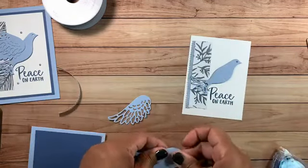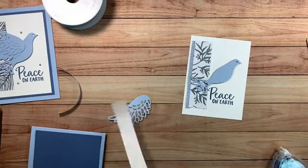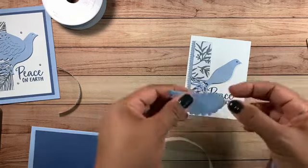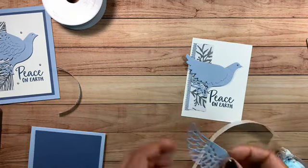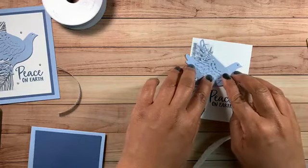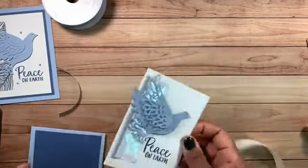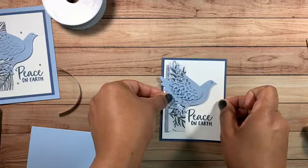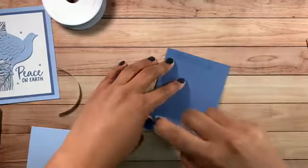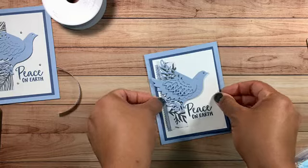And let's add the wings. I'm actually going to use glue dots for the wings. Okay. Just like that. It's coming together so nicely. It's so pretty. And then like so. I'm going to take this piece and I'm just going to add some adhesive to the back of it and add it to my layer. There we go. And then I'll add this directly to the card base. And like I said, this card is so easy to put together, super quick and easy.